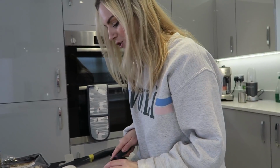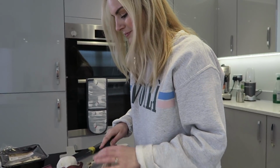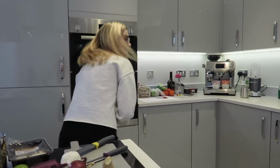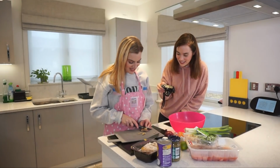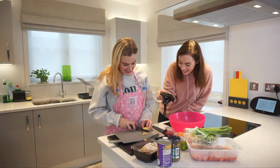I don't know. She said finally chop it. Yep. I'm just getting the skin off. Now, there's nothing like watching someone chop ginger in real time. Oh, I'm so excited. I'm so under pressure. This is really boring.